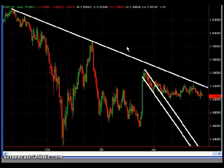Not much has changed here. Again, still just waiting for prices to come and test that longer term resistance line. Again, this is a daily chart. We might look to enter a short trade at the longer term resistance line with a stop maybe 50 to 75 pips above that line.